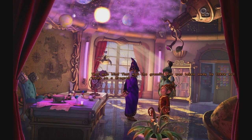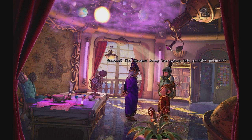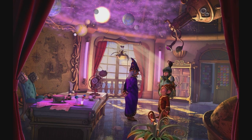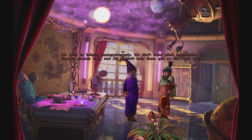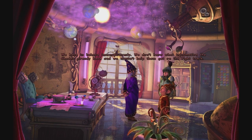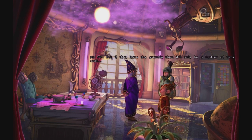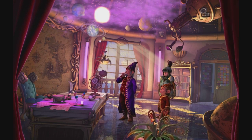That was him. That was the gremlin who was taken away by these evil types on a dragon. Shades? The Shadow Army has taken this gremlin prisoner? Sir, we have to send everything and everyone to this island. Every ship, every griffin, every... Enough! We have to behave inconspicuously. We don't know what information the Shades already have, and we mustn't help them get on the right track. No, sir. But if they have the gremlin, then it'll only be a matter of time until we... The island of Sordia? Where the devil is that? I've never heard of it.